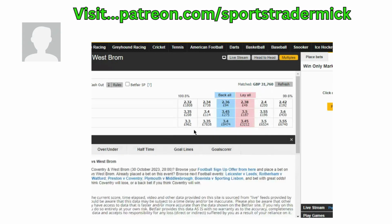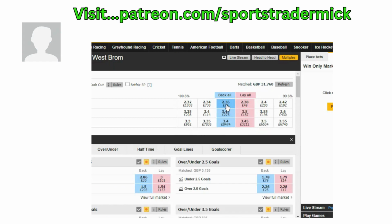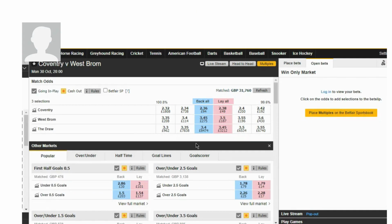So if we go across onto Betfair and have a look, they've got Coventry odds of 2.36. Well, we're estimating it at 3. So there's not as much value on odds. So what you could do with this one, if you were going to have a bet on Coventry, is wait to see if the game plays slow and it's still 0-0 at half time or whatever, and Coventry's odds go up to 3 or above, then you're in value.